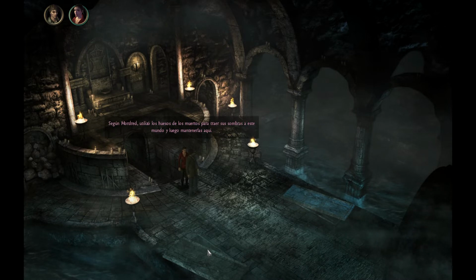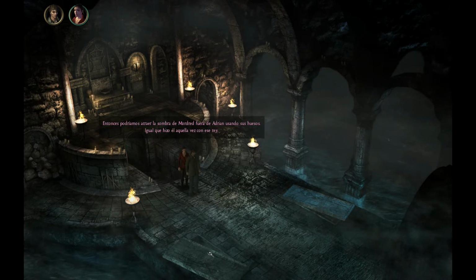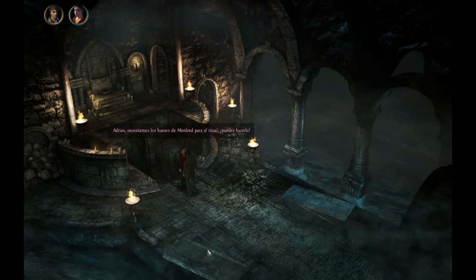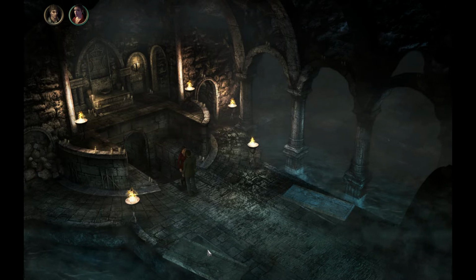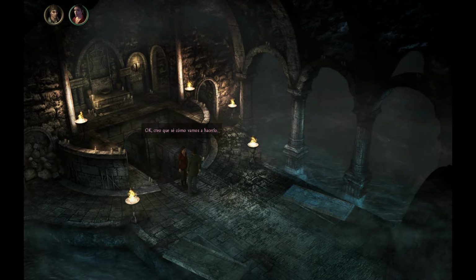According to Mordred, he used the bones of the dead to bring their shades into this world and then keep them here. So, we could lure Mordred's shade out of Adrian by using his bones, just like he once did with that king. Adrian, we need Mordred's bones for the ritual. Can you do that? Yeah? In one piece? Just remember how they all go together, and then lay them on the altar in the same layout. Okay, I think I know how we're going to do this.